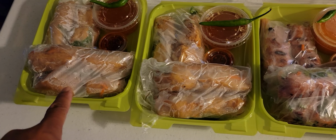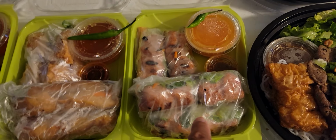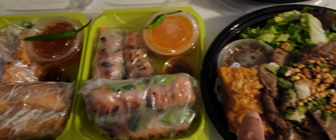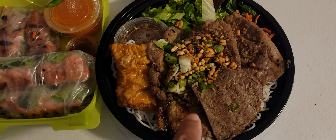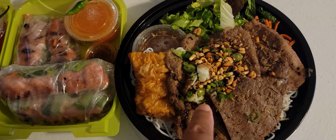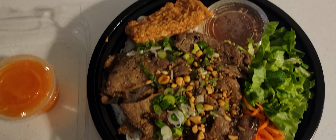This is the famous shrimp roll right here, guys. One, two, and then this is nem nướng. It's a pork grill, okay. And then this is bún bò nướng tàu kỳ right here. Okay, two orders. So total five orders, guys.